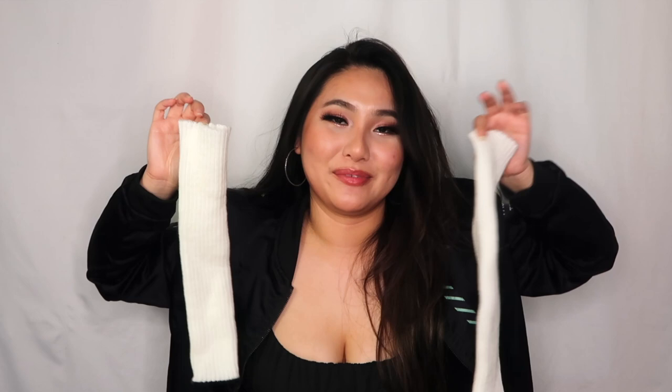This is the last item I have to show you guys. These are leg warmers. I thought, my dumbass thought, that these would actually have the feet for your feet, you know? Because I thought that would be really cute, but they don't. They were just literally ankle warmers. That was my bad. But yeah, that is everything I got from YesStyle.